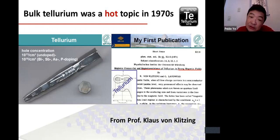And after the PhD in Germany, they call it the Habilitation. So like a senior postdoc, more or less. So that's his research topic for 10 years before he really discovered the quantum Hall effect in silicon MOSFET, then MBE gallium arsenide. All these magnetic transport fields moved to quantum Hall field.